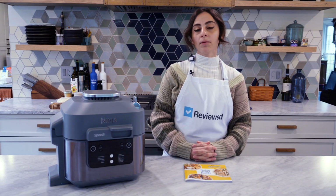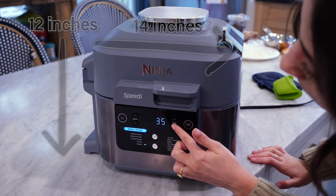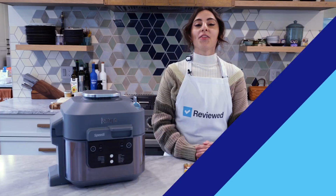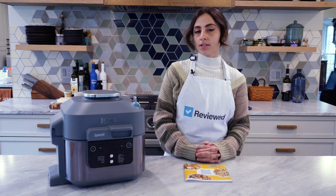It's big and heavy and can be a bit noisy. At about 14 inches square and 12 inches high, the Speedi takes up a decent amount of countertop space. It is short enough to fit below a cabinet, but you'll still have to pull it out when it's in use. The Speedi also weighs 16 pounds, which makes it decently hard to maneuver. That means you probably won't want to pull it in and out of storage before and after every use. Although the Speedi runs pretty quietly on steam mode, it can be a little bit noisy when it's on air fryer mode, but that's pretty typical for similar appliances.